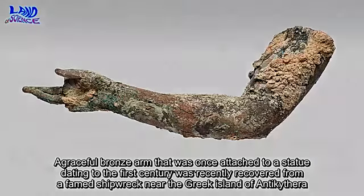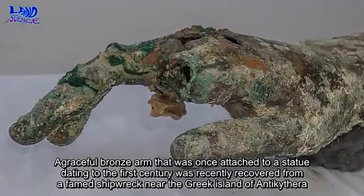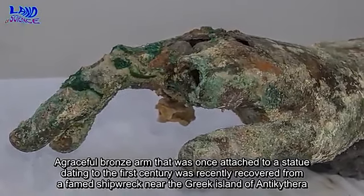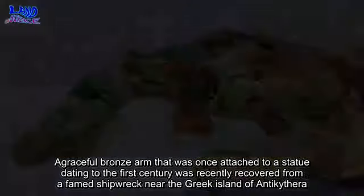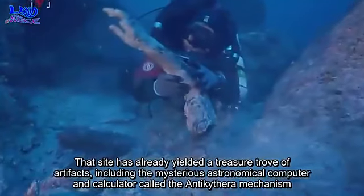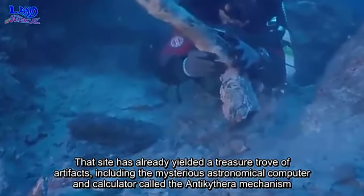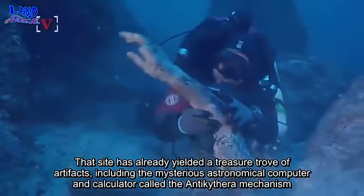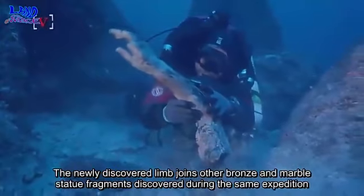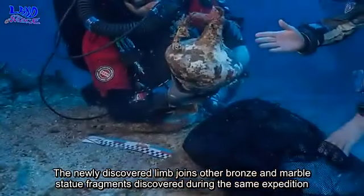A graceful bronze arm that was once attached to a statue dating to the 1st century was recently recovered from a famed shipwreck near the Greek island of Antikythera. That site has already yielded a treasure trove of artifacts, including the mysterious astronomical computer and calculator called the Antikythera mechanism. The newly discovered limb joins other bronze and marble statue fragments discovered during the same expedition.